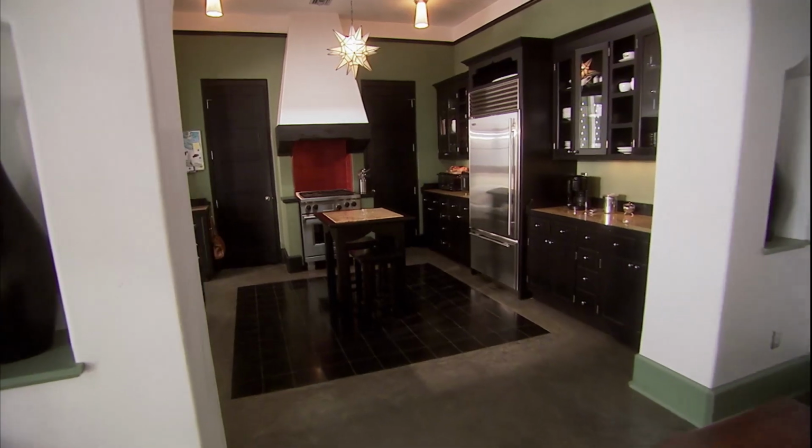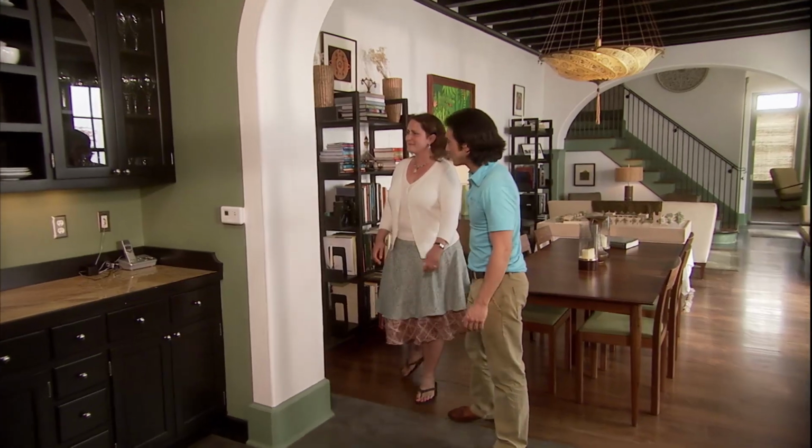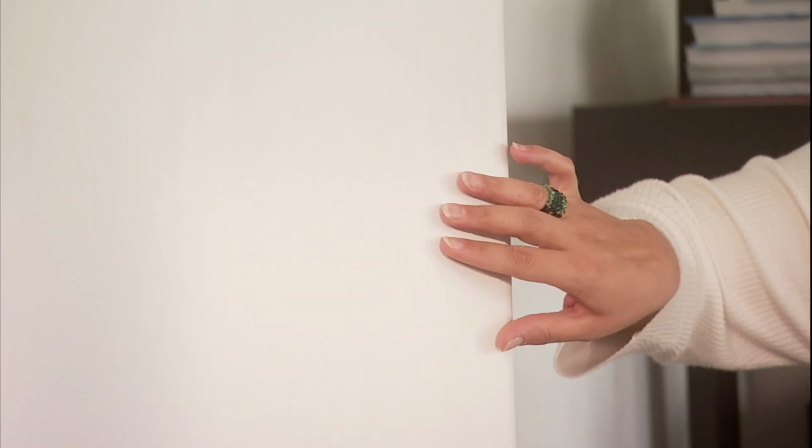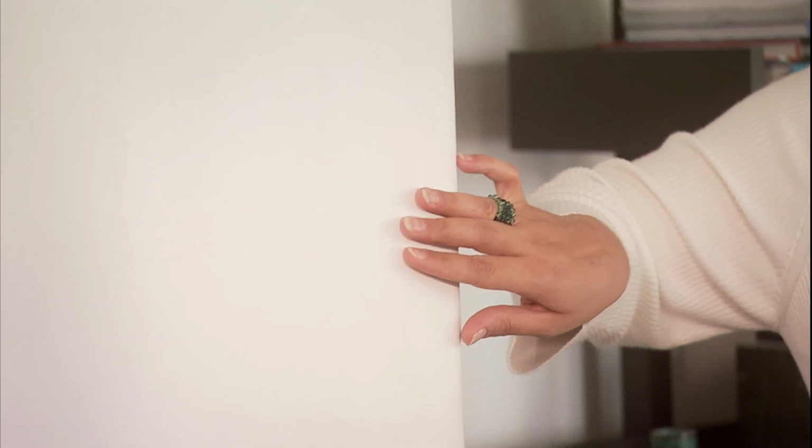And through this beautiful arch, we have the kitchen. What's the finish on the walls? This is actually a steel troweled plaster finish. It's a veneer coat of plaster, and none of the walls, with the exception of the kitchen, in our house are painted. This is an integrally colored applied plaster.